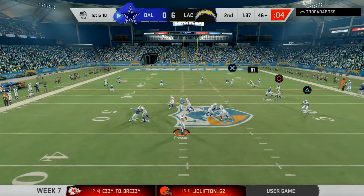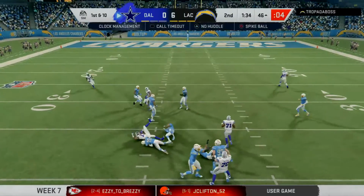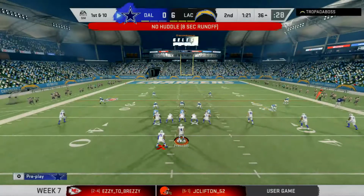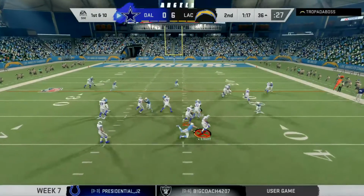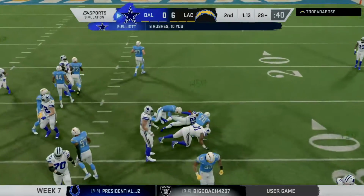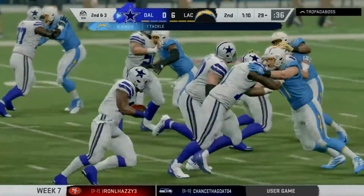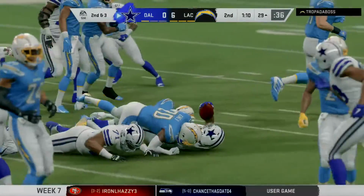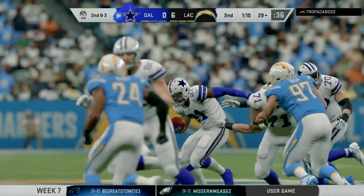On 1st and 10, Prescott. He's going to find Gallup here, complete. And he is tackled inside the 40, not quite to the 35. Give him 10 there, good enough for a Cowboy 1st down. On 1st down, Elliott. Pretty nice, aggressive run there before being brought down just inside of the 30. A solid run on 1st down, gain of 7, leaves him with a 2nd and 3. Brings up 2nd and 3 at the 29-yard line.